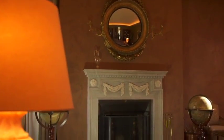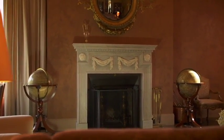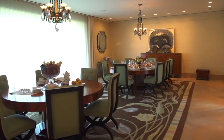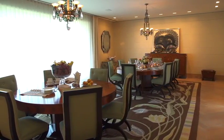In the winter, a fireplace is a very friendly place to sit around and roast marshmallows or just warm your hands or just have a nice glass of wine. This dining room can easily seat 20 for a meal. To have 2 tables instead of 1 large table is consistent with the philosophy of the house.